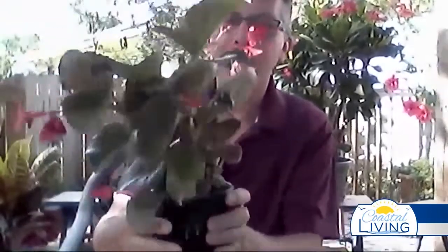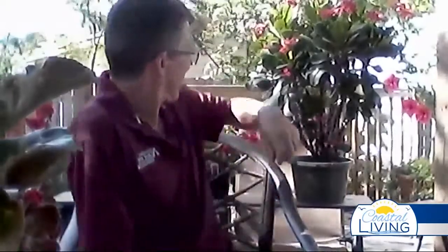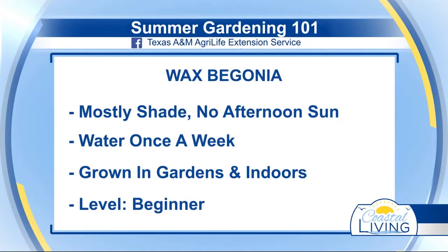Yes, and down here, you just want to make sure that you don't have them in the afternoon sun. So as long as you have them in a spot that gets morning sun, they do really well. They come in that bronze color, but also they come in green. If you have a spot that's a little bit sunnier, the bronze is definitely a better choice. The more color in the leaf, the more sun that it will put up with.